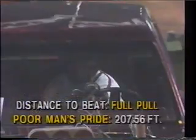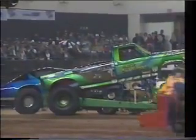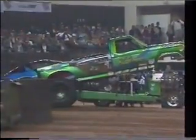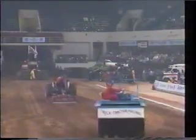207.56 for the Poor Man's Pride of John Calvert. So obviously engine problems hampered him. Well, the cylinder had gone away as soon as he left the starting line. Well, that is a shot of Dan Walsh's Irish Challenger. He is known as one of the best in the business. His pull is coming up here in another vehicle or so.